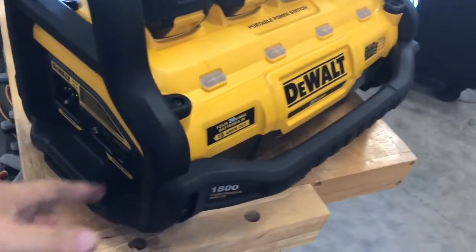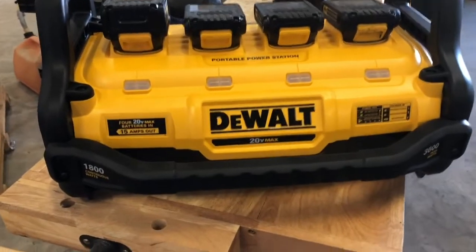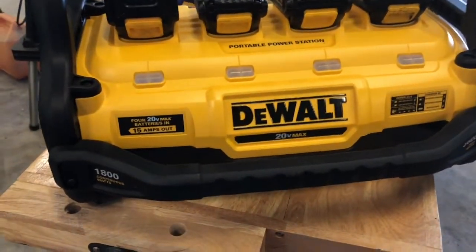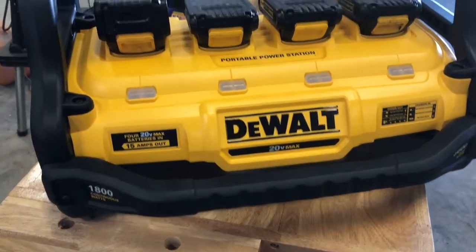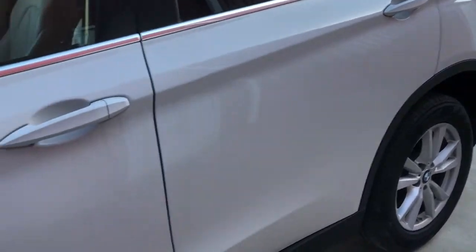So electric tools or lights or anything else. So that's a pretty handy little piece that DeWalt has. If you're ever in need of an inverter, that's a good way to have one instead of having a motor running all the time. Well, there's my parts car.